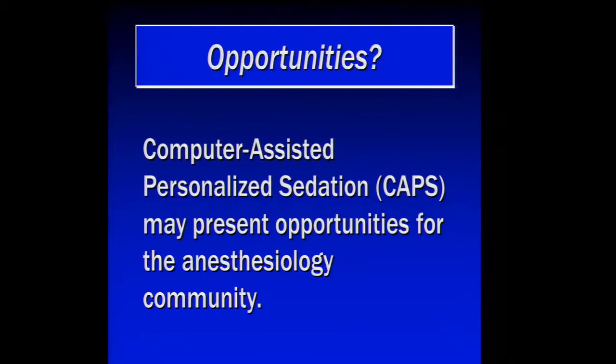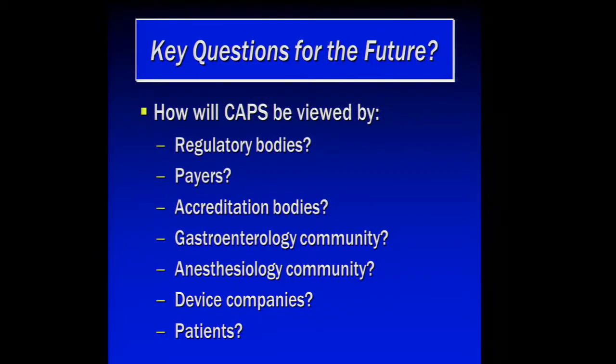So let's just finish then by thinking a little bit about the implications of this for our discipline. So CAPS may present opportunities for the anesthesiology community. And I've had the opportunity to share my views with some of the leadership of various anesthesia societies and entities. I want to just sort of get you thinking about, what are the questions?